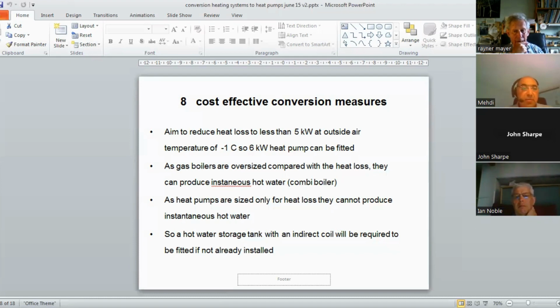Rayner, is there anything else you would like to add to this slide? No, the question is any queries or comments? It's important that you understand the differences between gas boilers and heat pumps, simply because decisions that you make now, or between now and the time when gas boilers will no longer be available, even for existing homes, it's worth bearing in mind the comments that Mehdi has now made, because it will save you money in the long run when you will all have to convert to heat pump.